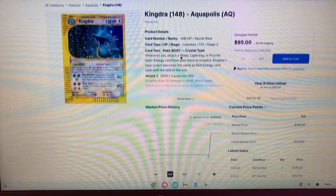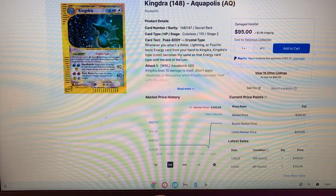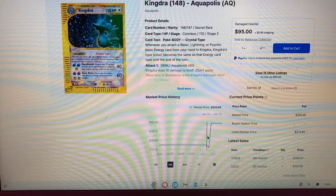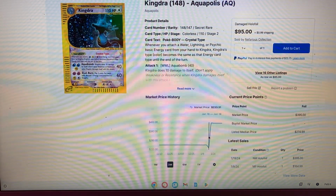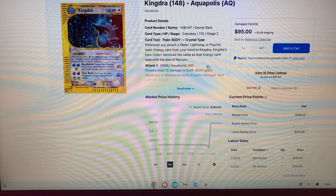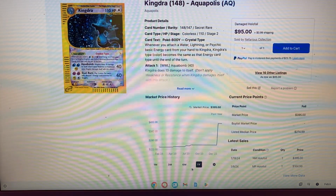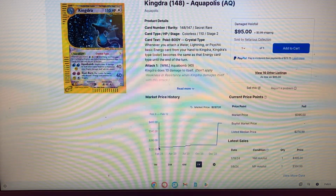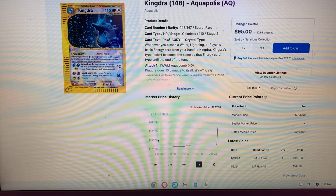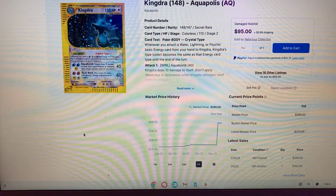At number 4, we have ourselves Kingdra. This card deserves its price tag with its beautiful artwork. $395. This card has exploded up in the past month from $233 to $395. That is a $162 increase in profit. Looking at this card from a year ago, we can see that this card was only worth $237. So really, since a year ago, this card has gone up significantly by $158.